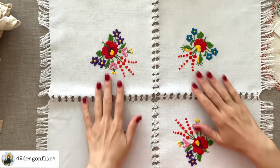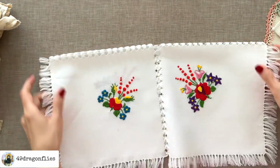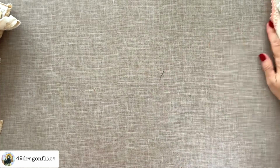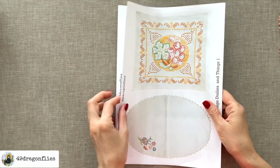Super cute. How this kind of looks maybe Hungarian or something like that with the designs and the colors. I guess it could be. So I couldn't help myself. I definitely wanted to share these with you, and the only way I can share them is to make digitals.